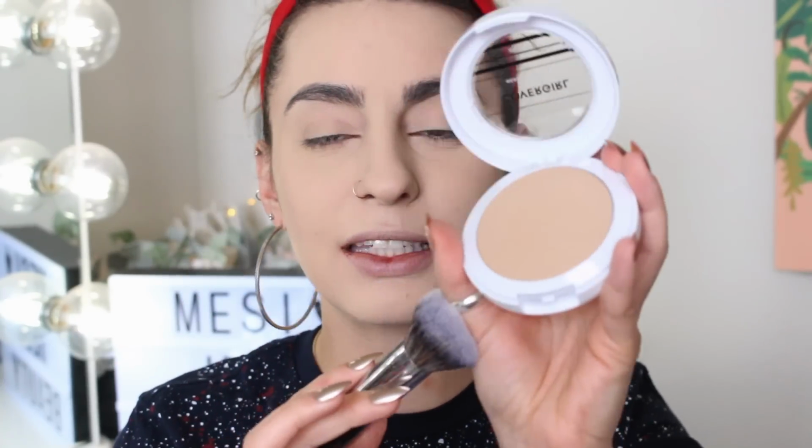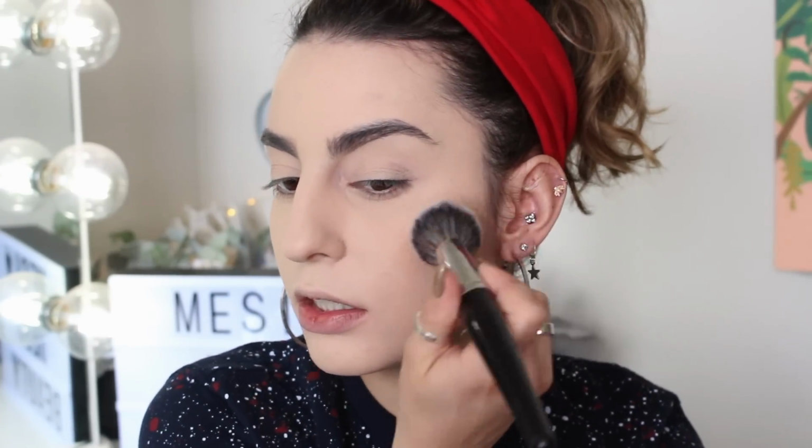I hope this looks good, and I'm really, really praying that it does not make my foundation look darker, because this powder, first of all, it's so smooth. Oh my god. But it's also quite pigmented. I'm gonna take the powder on my Morphe E34 brush. It's a really nice, soft, dense powder brush. I'm gonna take a little bit, ooh, that's powdery. Tap some out, whoa.